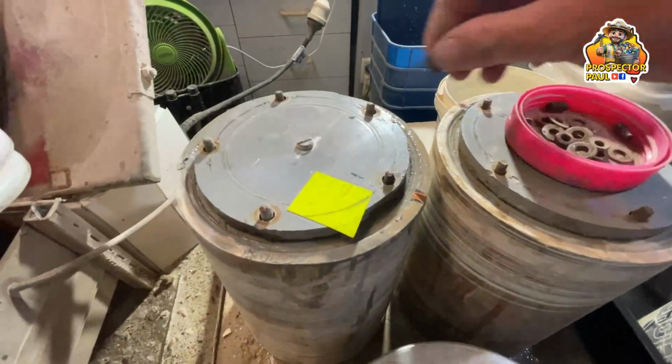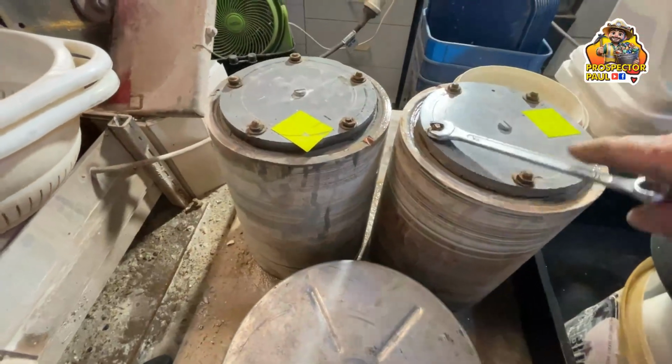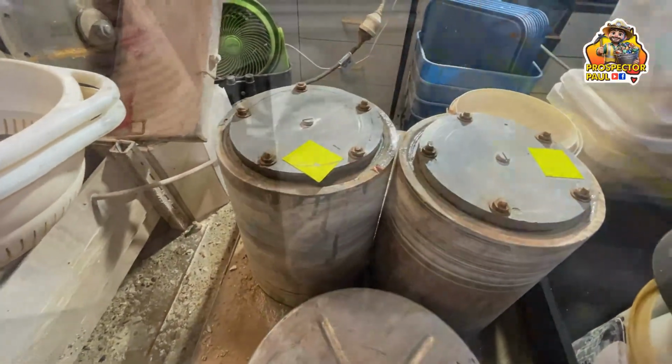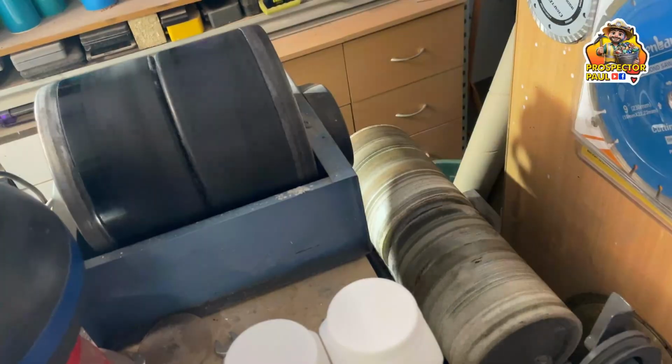Now, this one is a homemade tumbler. It's quite complex, quite annoying how you have to do it up. Certainly would be easier if it was like the Lawtone, but yeah, off they go. They're running, and now the Lawtone is off as well.